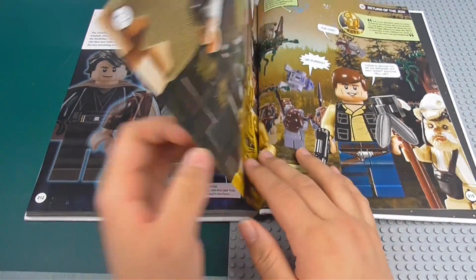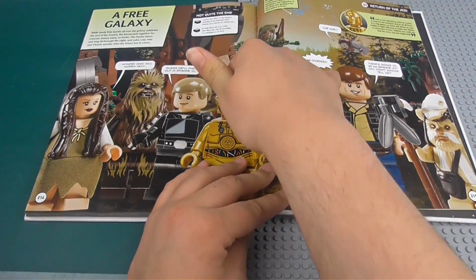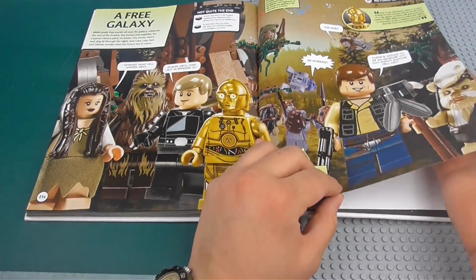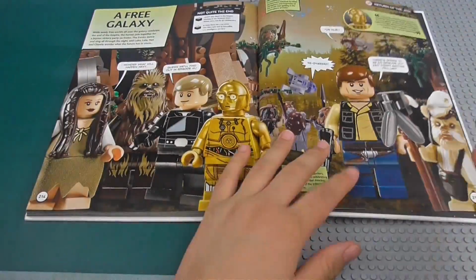I think it would be really expensive to do, but they probably should have put in the Ewok Village, actually. If they put in the Ewok Village, that'd be amazing. That set could have gone for so much more then. So many more people would have bought it. But yeah, this is the last scene then, and then you've got the index at the back.